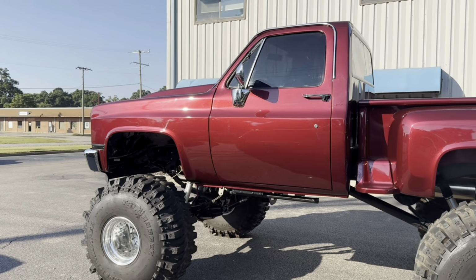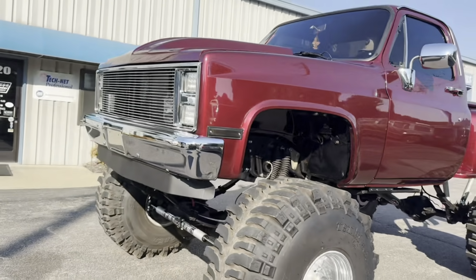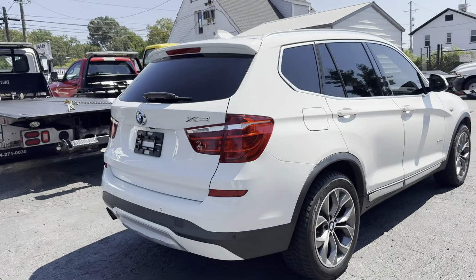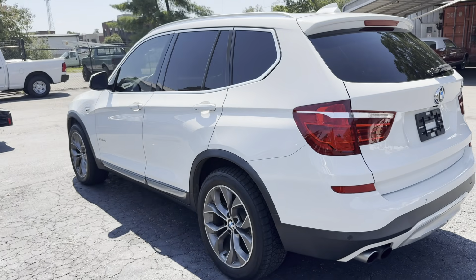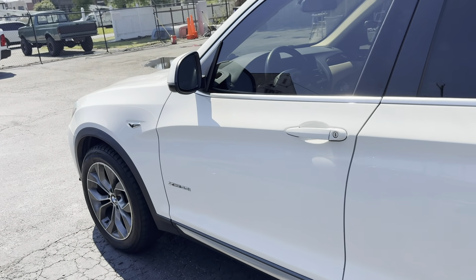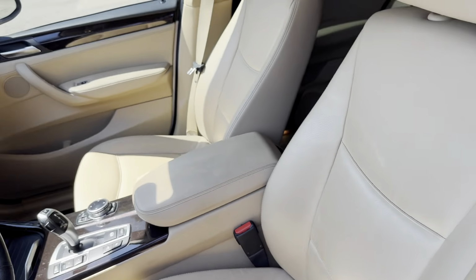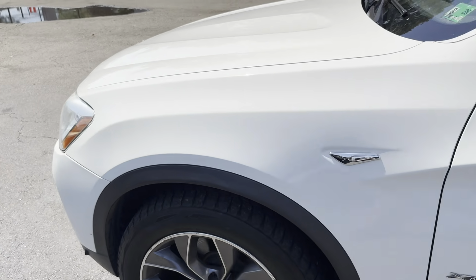The exhaust cutouts. Little BMW has arrived. X3 just got serviced and inspected. Cool little crossover SUV, and I'm pretty positive I heard right. I think this thing is gonna be 12. So if you're looking for a luxury car at a super good price point, and it is clean. Christian should have it on the website. That's a good, clean little car.